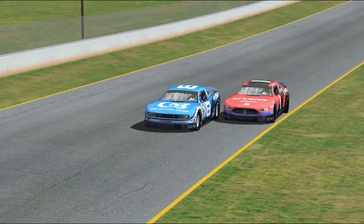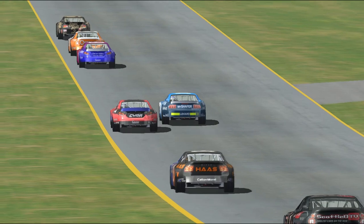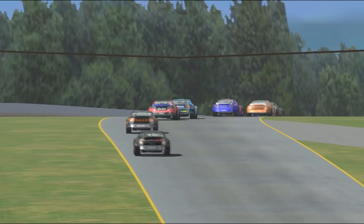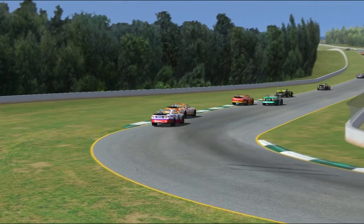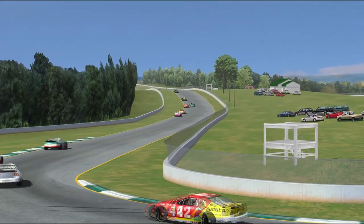Kekkonen a bit wide. Fischel really putting the pressure on the reigning champion. Kekkonen not looking quite his usual self out there, but then again, Arto Kekkonen did not start last year particularly fast either. Looking now at Dylan Buchanan in the 79 car, who's been running in comfortably back at 37th.